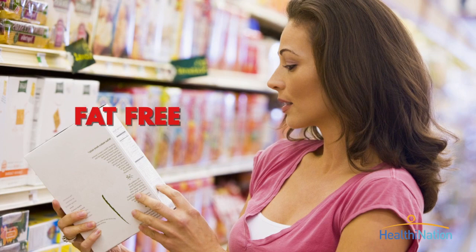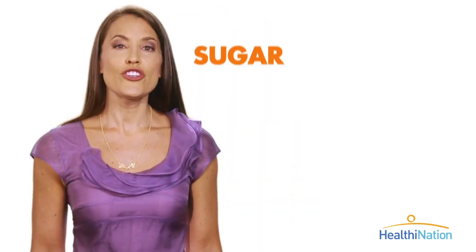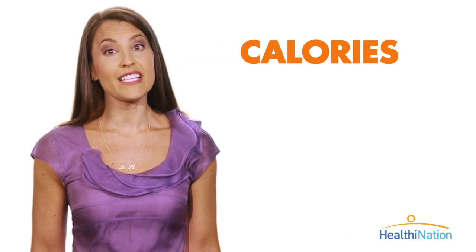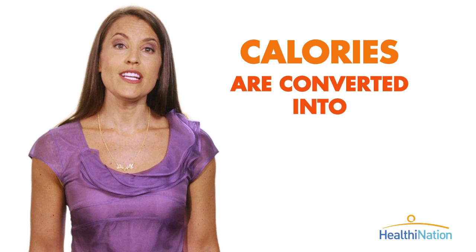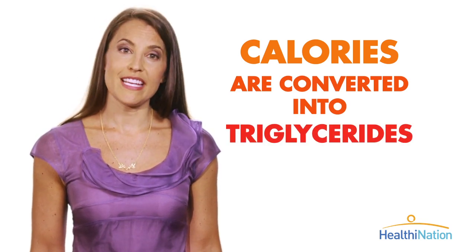There's lots of fat-free foods in the grocery store, right? Yes, just be careful. They usually replace fat with sugar. Why should this matter? Sugar equals calories. And if those calories aren't burned immediately for energy, they're converted into triglycerides in the body. So you need to watch your intake.